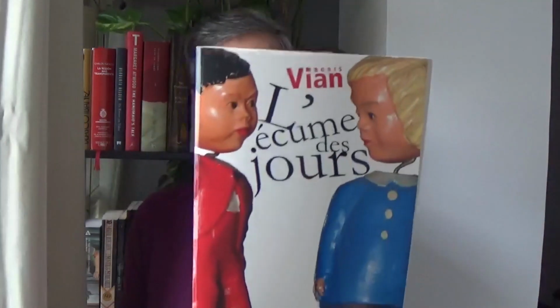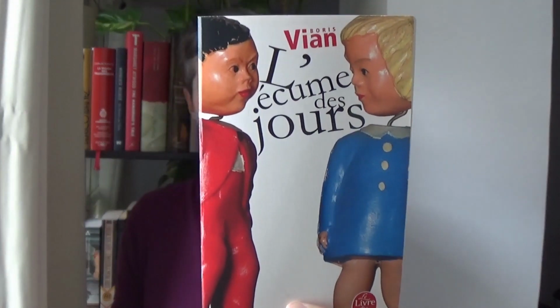And since we're on the topic of French books, I also bought a French book in pocket-size edition. This is L'Écume des jours, or The Foam of Days, by Boris Vian. This is a classic, a 20th century classic. It's a fun novel to read.